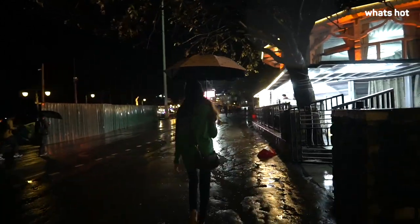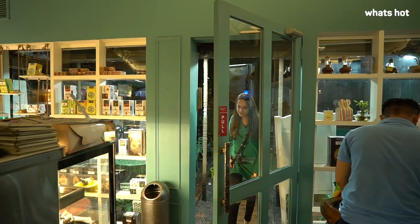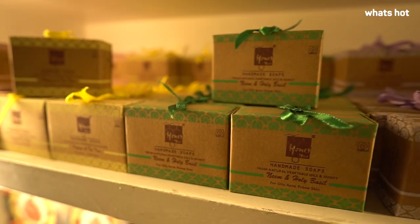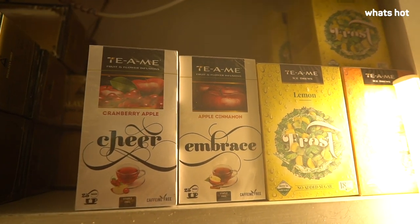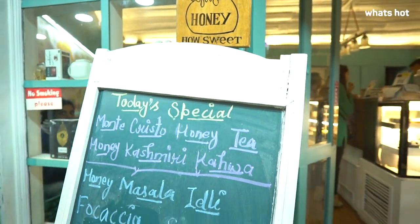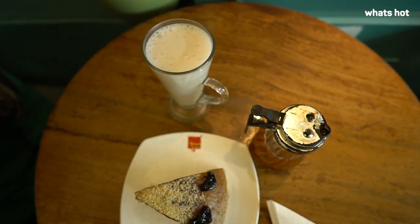While walking around the mall road, I stumbled upon this cute little place called Honey Hut Cafe that serves a bunch of honey specialties. From honey lattes to honey shakes, I recommend you grab a quick honey drink and maybe a snack here.